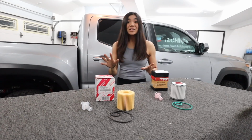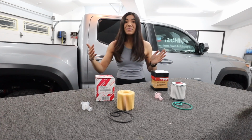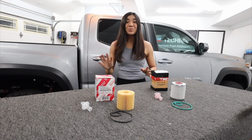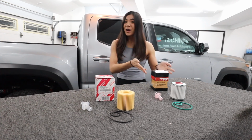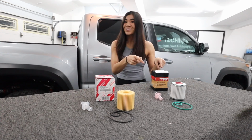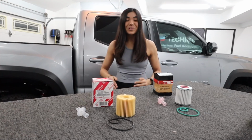But regardless, I'm changing it often, and my point is that if I were to go longer, maybe even longer than 10,000 miles, 15, 20,000 miles, which would be really, really bad for not changing the oil, my best educated guess would be that this TRD oil filter would probably stand the test of time better than this paper one. I would bet more money on this one. But with such a disposable product, I feel like for me, the papers are just fine.